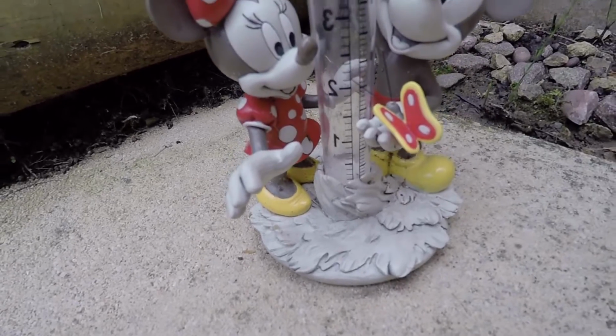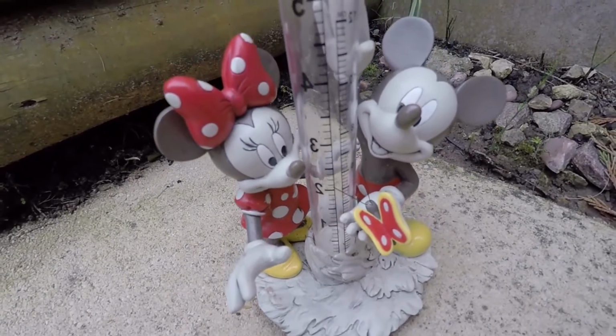So I actually have one last item that's not here, and I will explain the reason for that. It is a garden ornament. It's in the garden, and I tried to take it out of the garden to bring it upstairs, but there's now a spider living on it, so I was too scared. It's got Mickey and Minnie on, sort of with butterflies, and it's like a rain collector, so it tells you how much it's been raining.